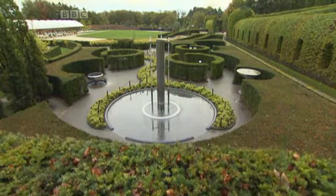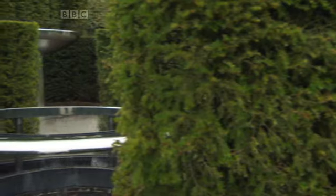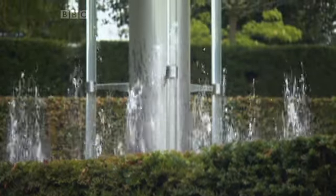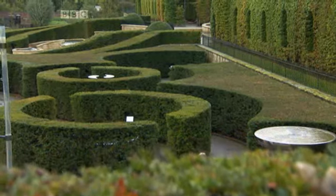The Serpent Garden is all about sinuous curves. Tall yew hedges enclose modern stainless steel water sculptures to enhance a sense of discovery at every turn. This is a really playful part of the garden.